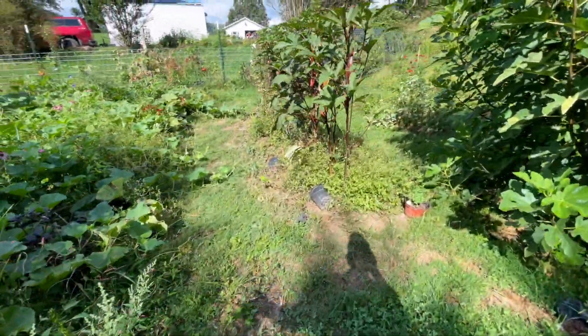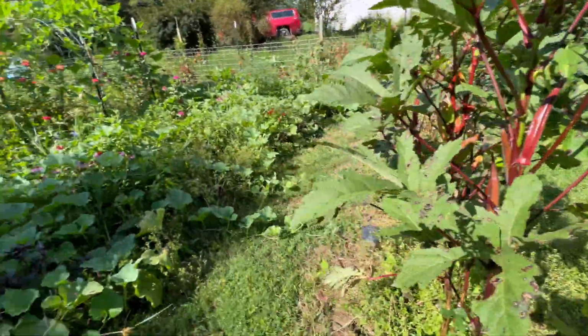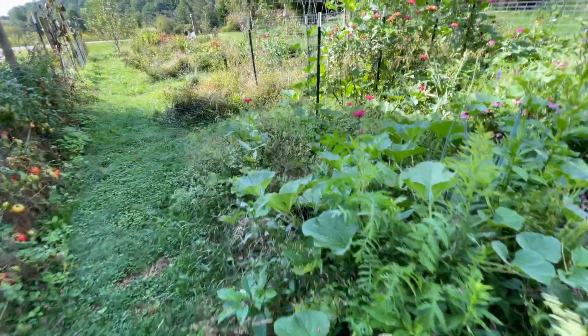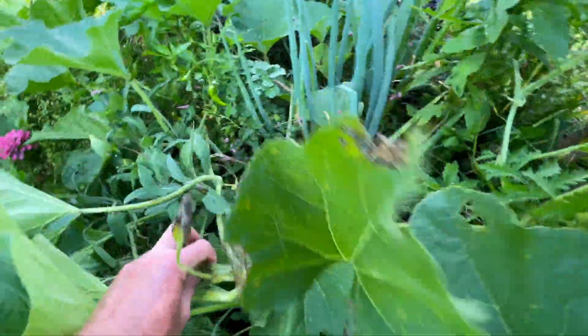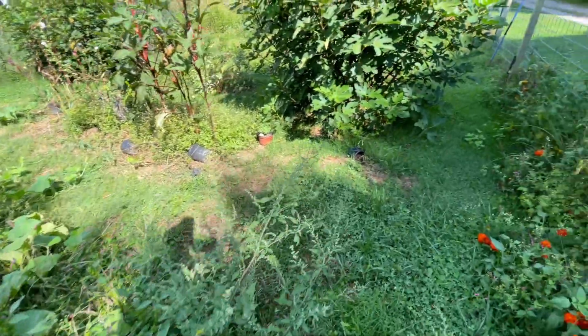Sorry, my garden's a disaster, guys. Look at the okra. But that is these ones right here. If you look how big this thing's got now. Man, that thing's huge. It's a good foot tall. But we didn't pick it.